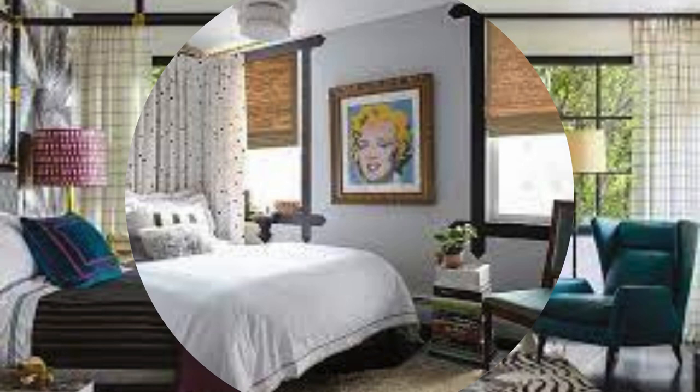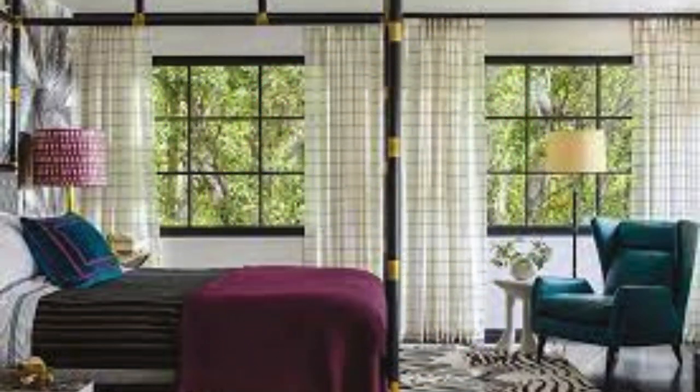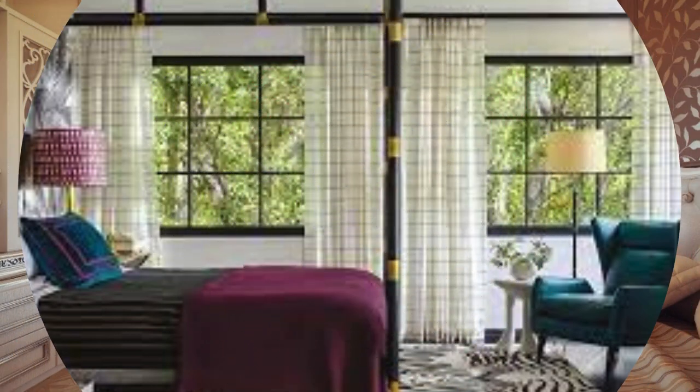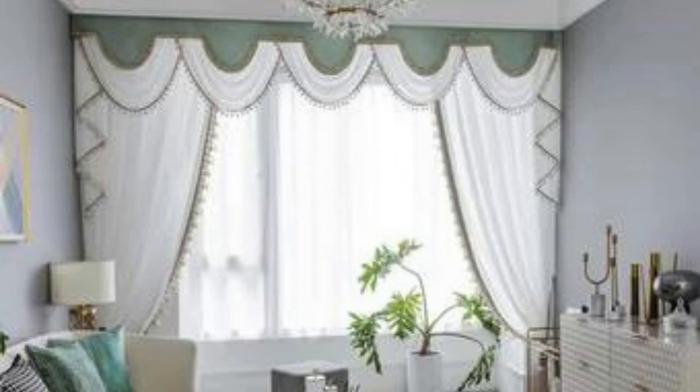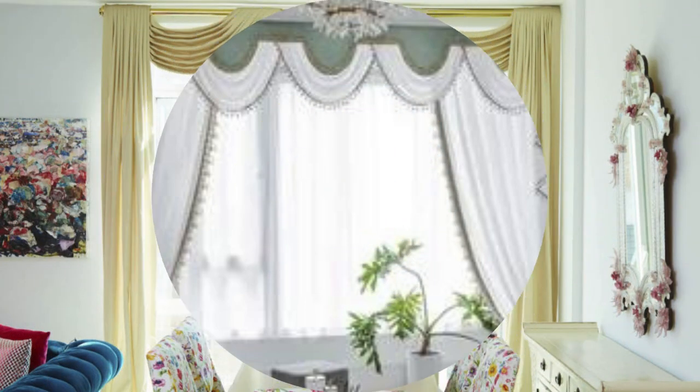Their ability to moderate light and temperature not only adds to the comfort of a space, but also contributes to energy efficiency, reducing the reliance on heating and cooling systems. Moreover, curtains possess an almost magical quality to transform the size and feel of a room.